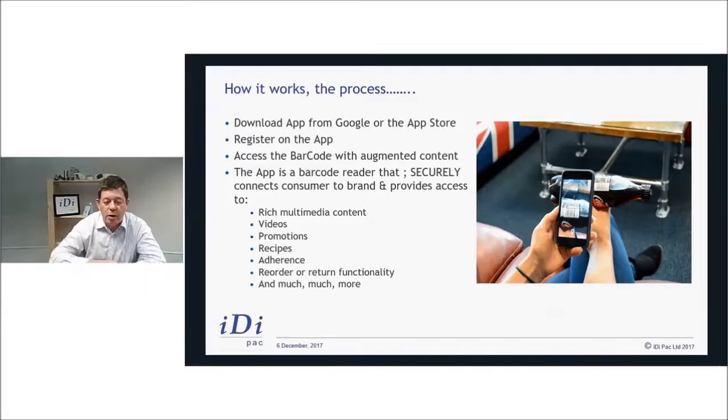So how it works in simple terms, and as I say, I'll show you the demonstration later. We would download the app from Google or from the App Store. You would register on the app, and then from there, the app is a camera, basically, and you access the augmented barcode. It's not augmented reality, it's the augmented barcode. So the barcode is given certain properties, and then it is a secure item.